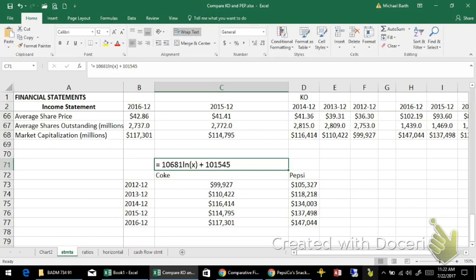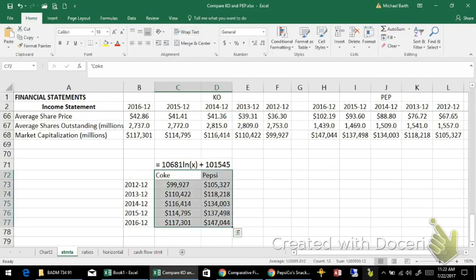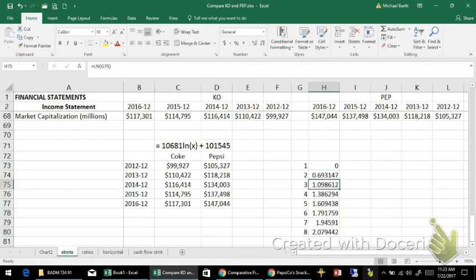I don't want to wrap it. If I number these 1, 2, 3, 4, 5, 6, 7, 8, those are the years. The natural logarithm function is equal ln, open parentheses, and then pick the number. The natural logarithm of 1 is 0, so that's your intercept.